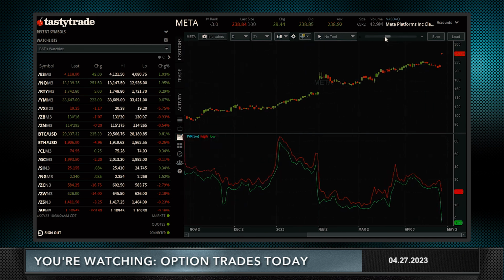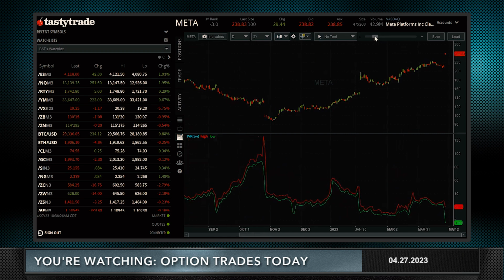But you know what? Meta, one of the best performing stocks of 2023. Look where it started the year, around $115. It's now up over 100%, trading at just under $240.